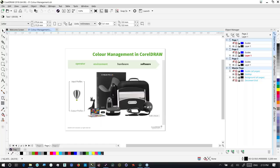Is it for screen? Is it for engraving? Is it for vinyl cutting? Is it for inkjet printing? Is it for litho? Is it for screen printing, whatever that output need is? Now, a system like this will probably set one back around $3,000. And you may not be able to justify a $3,000 spend.